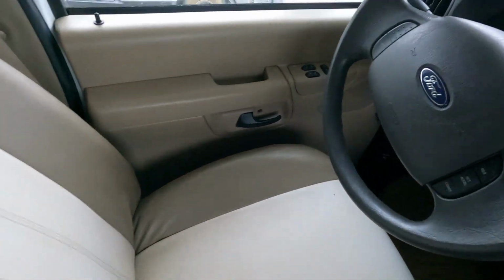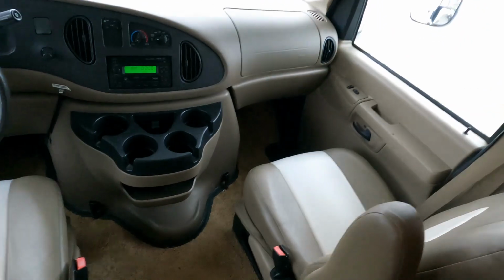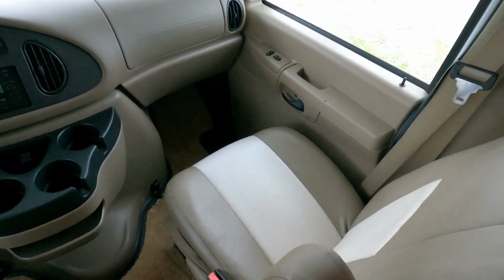Captain's chairs. Hang on a second, guys. I'm gonna wipe my camera lens off. I don't know if it's got anything on it or not. I can't tell with this little screen, but just in case, clear it up a little bit.